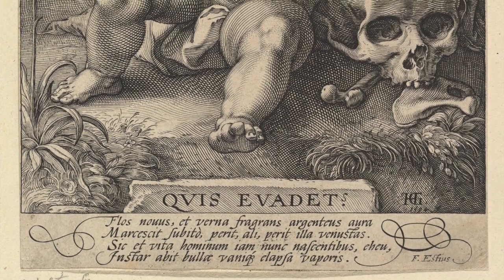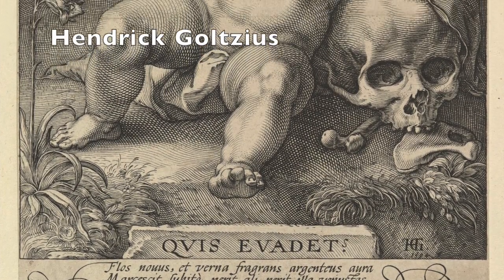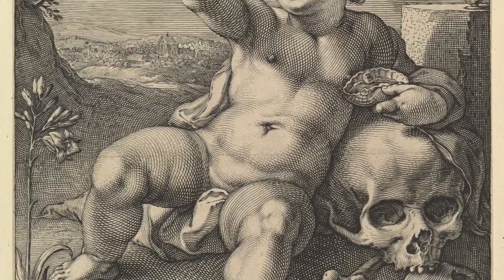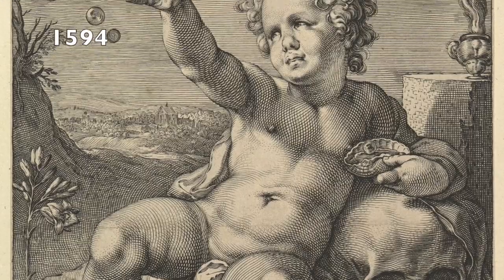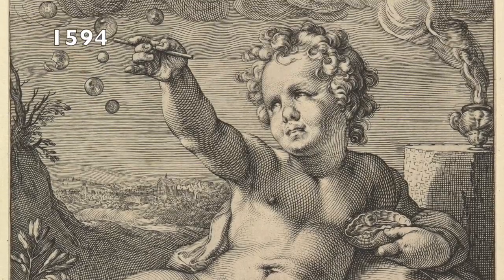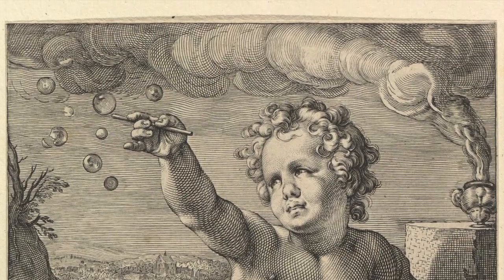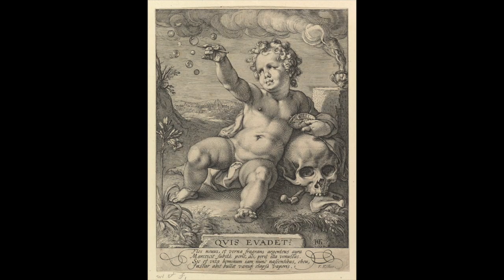I have a famous example here. This one is called "Qui evadit." That would be the motto. That's what this picture is about. Who can escape it? is what that would be in English. And then there's this boy leaning on a skull, and he's blowing bubbles. And below it, there's a little poem that expands on this.